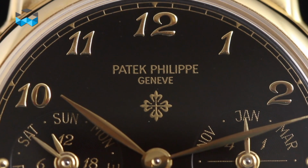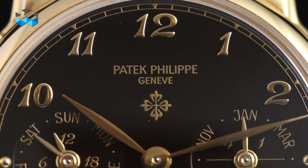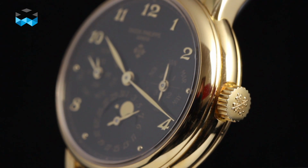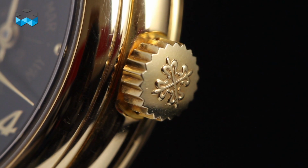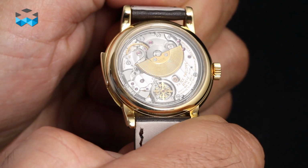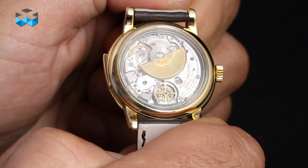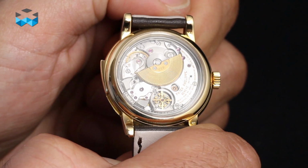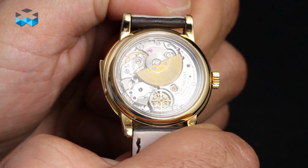Unbelievable, the sound quality. Now, this model was made in yellow gold, pink gold, and exclusively in white gold and platinum. But this is the one and only in yellow gold I've ever come across that has a black lacquer dial, Breguet numerals, and here you can see underneath the center the Calatrava cross, the symbol of Patek Philippe. The watch is complete with two case backs. We have the glazed back on it, original certificate, and the certificate says Exécution spéciale, special execution.